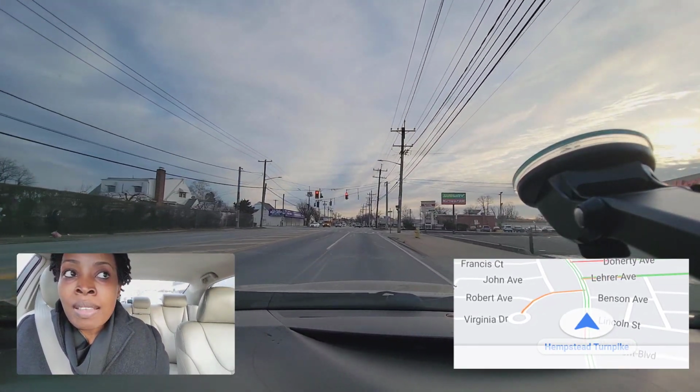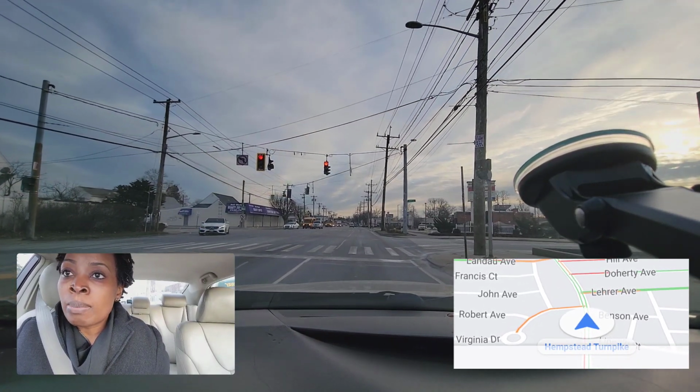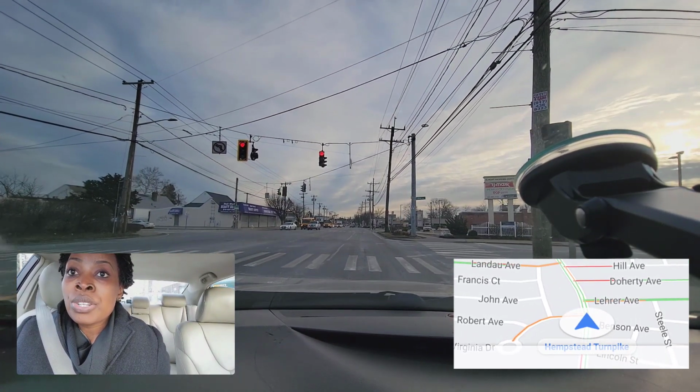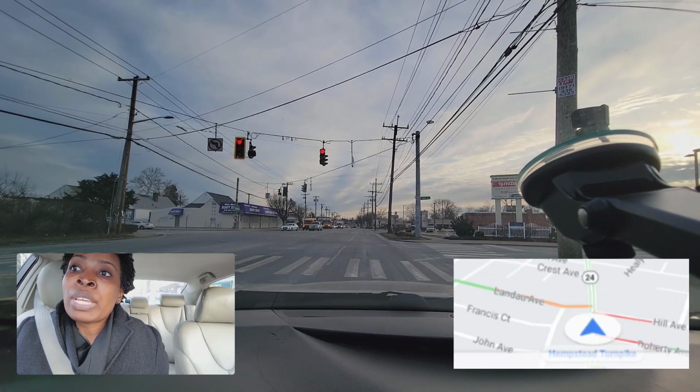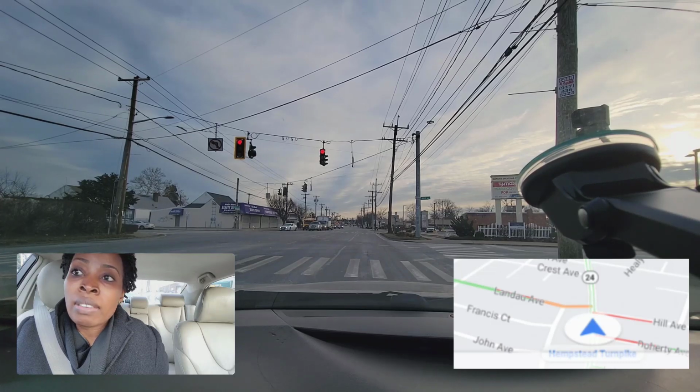So we see Elmont is not incredibly busy in terms of the commercial streets. At least Hempstead Turnpike is not incredibly busy during the mornings. We do see some people waiting for the NICE bus to get to their destinations. But overall, you see that there's not a lot of traffic, and we don't see a lot of people walking on the streets.